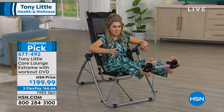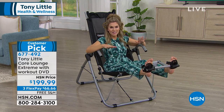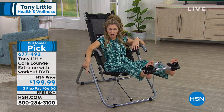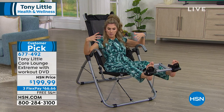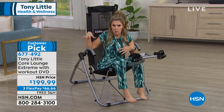They make it look so easy because quite frankly, it is easy. All you have to do is get it home and sit in it and feel that zero gravity, that sort of suspended fluid in air motion. You're not getting down on the ground. You're not sitting on something that is hard. You're also not putting any compression or strain on your back, in my opinion, because you're literally just relaxing in this beautiful, breathable mesh.